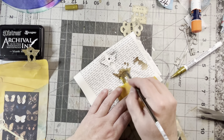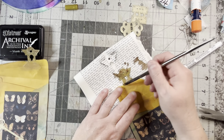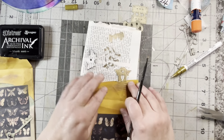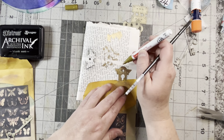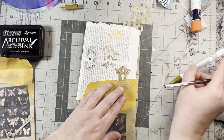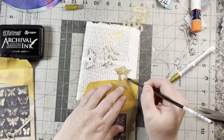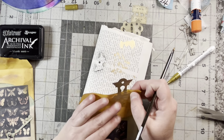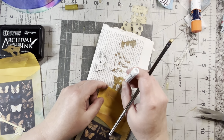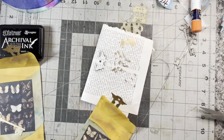I have some gold paint, but it is in a big, tightly sealed jar, and it's a pain in the rear for me to get out. So if we can get by with just doing this. I've got a glare, so I can't tell if I've covered it or not, but I think I have, for the most part. I think that's gonna work.